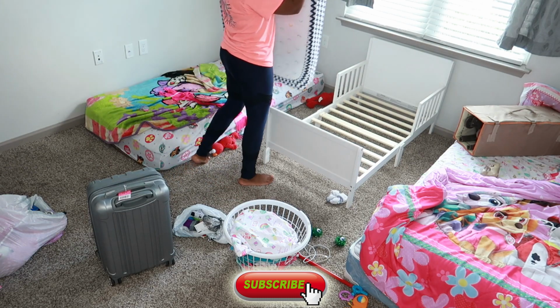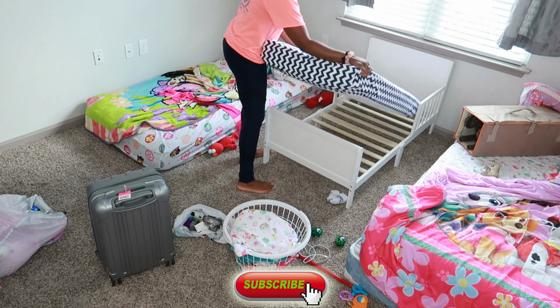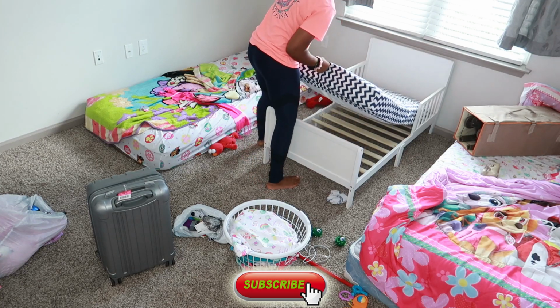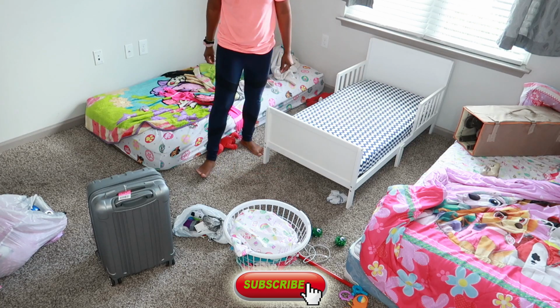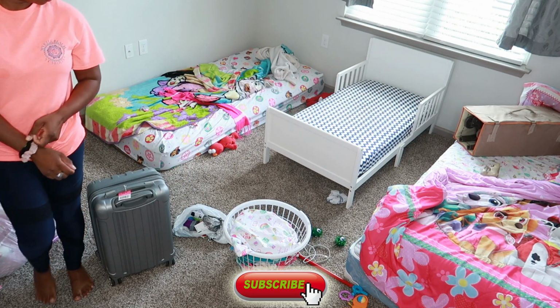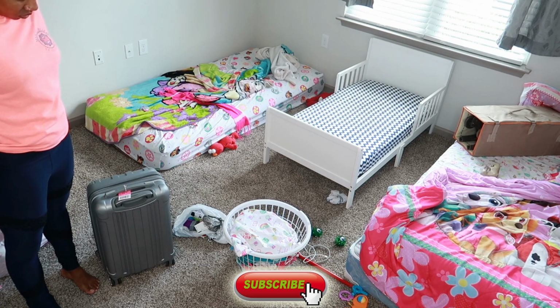One bed is missing a box spring, and that's because CJ's room is actually going to get a full-size bed. And so once we upgrade to the full-size bed in the next month, then Olivia will get his box spring, and then I'll get bed frames and things like that. So I'm taking it one day at a time.